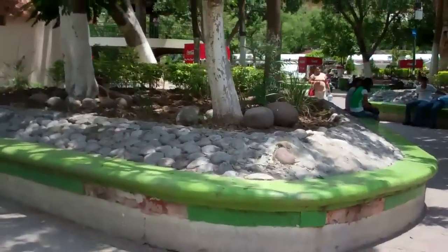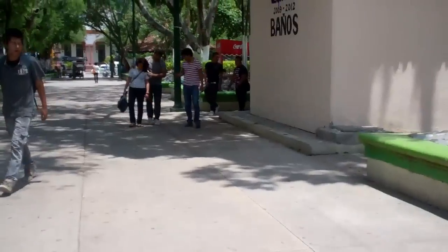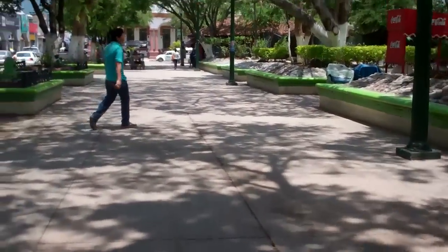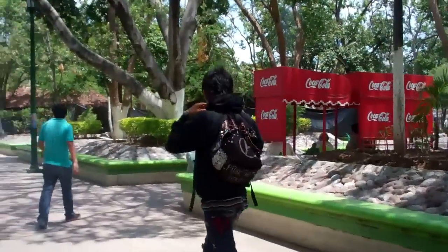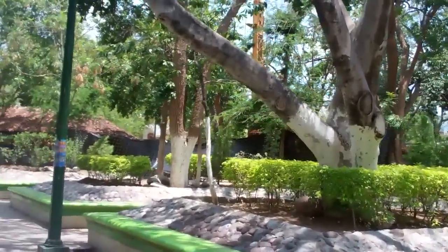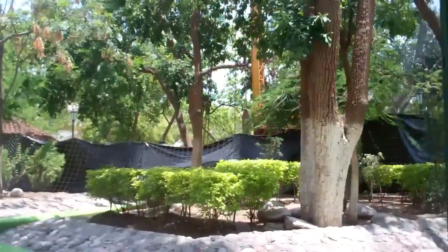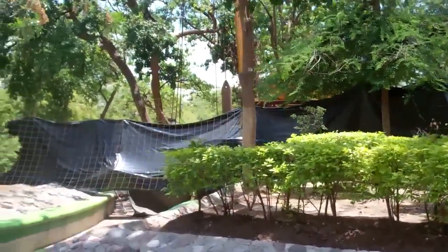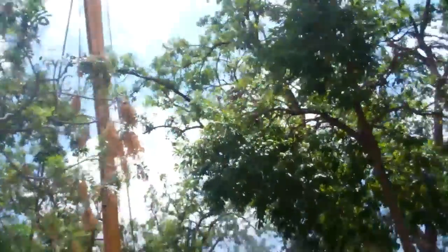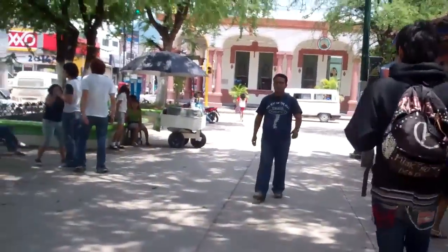Well, this is another park in Central Iguala. We walk towards the museum. Yeah, this noise we're hearing is apparently the construction of a new well. They found an underwater river and they're tapping in, to supply more water for the town. Para agua? Maybe, I don't know.